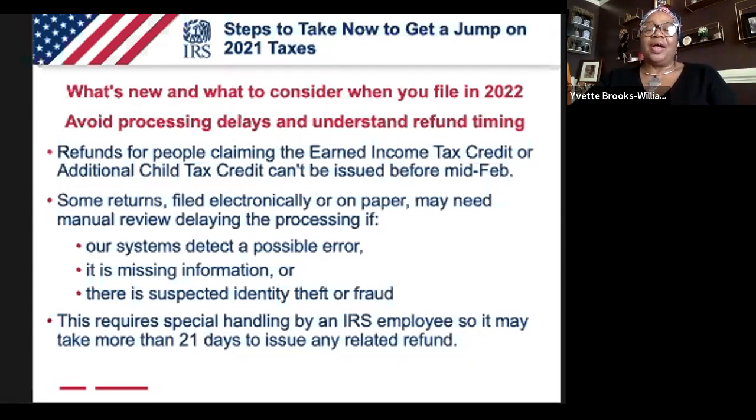Some returns filed electronically or on paper may need a manual review, delaying the processing if our systems detect a possible error or if there's information missing, or even if there's suspected identity theft or fraud. And some of these situations require us to correspond with taxpayers, but some of them don't. This work does require special handling by an IRS employee. So in these instances, it may take the IRS more than the normal 21 days to issue any related refund.